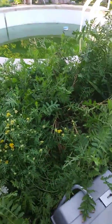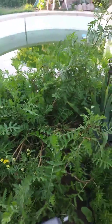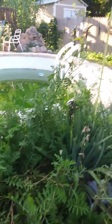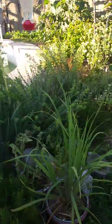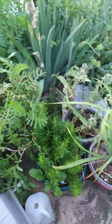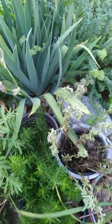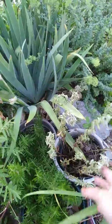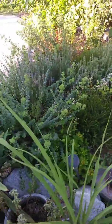And this is my tansy, which is a mess. I took a machete to it yesterday, and even earlier in the season. I'm trying to keep it out of the pool. Here I have lemongrass, rosemary, and I have some very sick stevia that sat in too much rainwater and I wasn't aware of it.